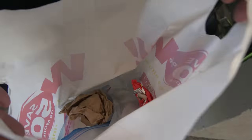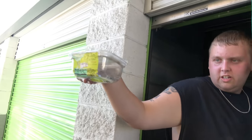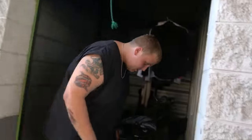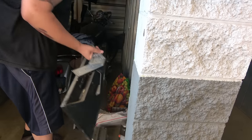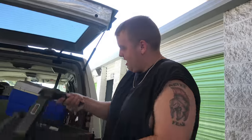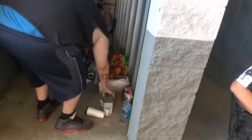Oh boy, trash. Just straight trash. I love bags of straight trash. And the weird food containers with like a couple nuts. Are these locker nuts? They were found in the locker, weren't they? Found some locker nuts. I didn't even see them there. An old busted Dell monitor. Yay. That's great. Is this a battery to a motorcycle?